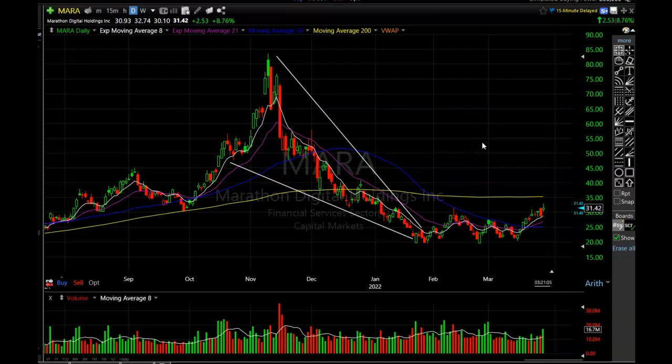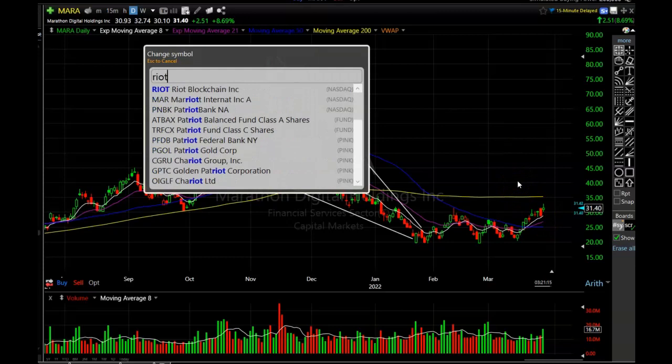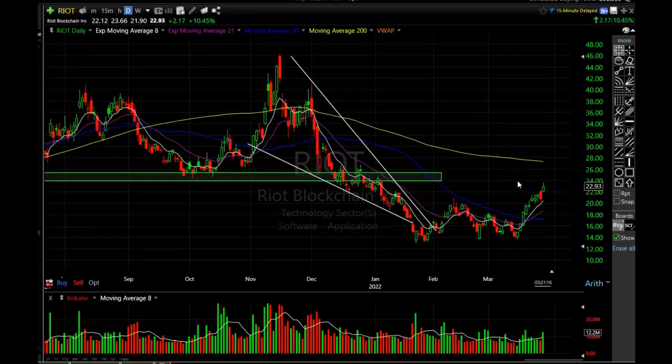Might have to grind around a little bit, but I would expect Mara to continue moving higher. A lot of these Bitcoin mining stocks end up staying in these uptrends for quite a while. These uptrends and downtrends are usually pretty clean. But taking a look at Riot Blockchain, you can see the same thing. Nice little grind around period right around 14, and then boom, right above that 8 period exponential moving average.